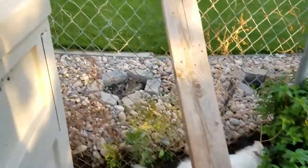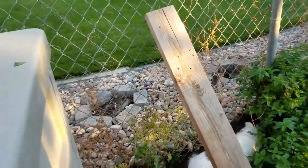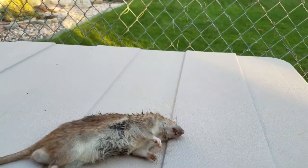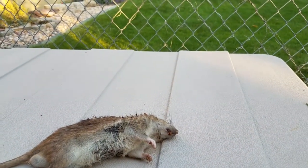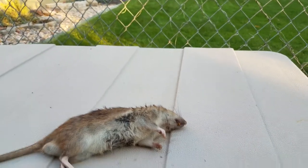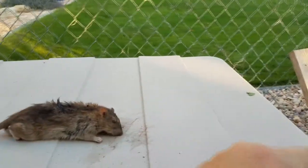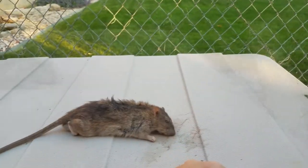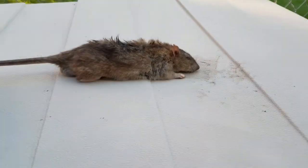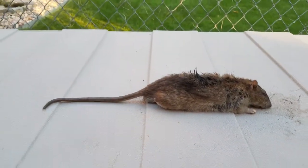Well, caught one. Hey, we just caught a rat. Me and Neela. There was a dead rat on the road over there the other day. It looked like a squirrel, I thought. Yeah. Neela caught it just now. It was underneath here. Oh, my God. Yeah. All right. So this one. Boy, what a big boy.